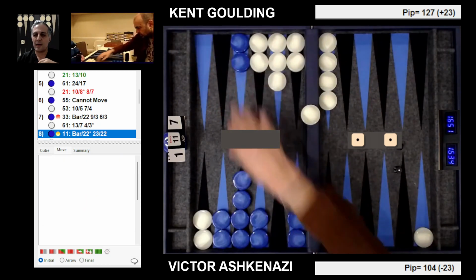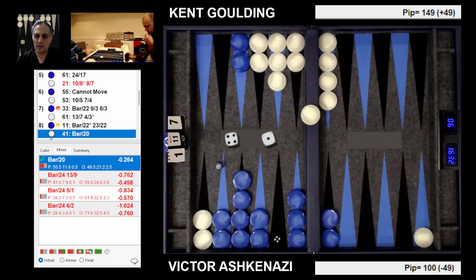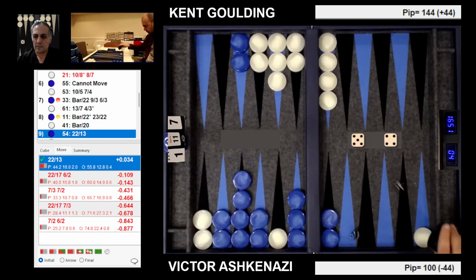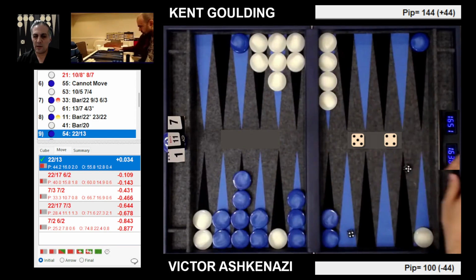If he had some more aces to play, he can make his own 5 point, which would have been nice. But that 7 point's pretty good right now because it's blocking Kent's checkers on his 24. Kent rolls a 4-1 from the bar, is able to come in and advance to the 20 point. Good roll, but Victor's still a favorite here now. 5-4. So he comes out with the 5 and goes all the way with the 4.